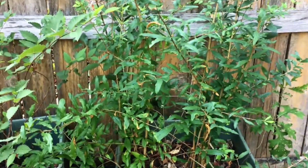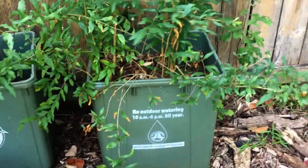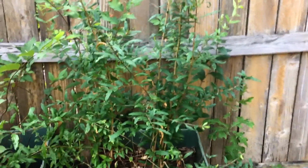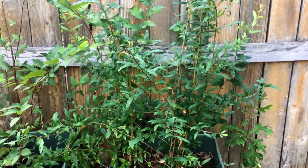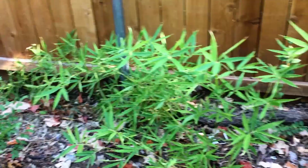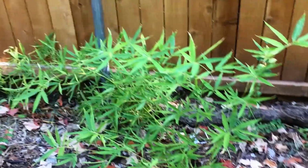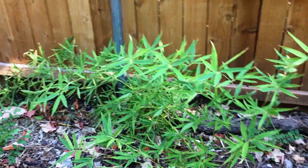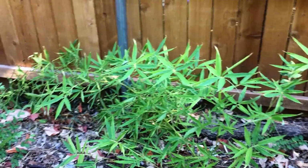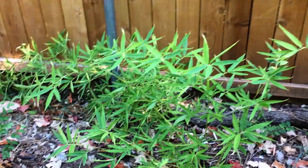Here we have some pomegranate that is still growing in an old, obsolete recycling bin. In the fall, after the leaves have dropped, I might dig them out and take them to the farm and transplant them there. The neighbor's bamboos are growing like crazy, and we don't particularly like the bamboo in our yard because if they get to the foundation, they could damage the foundation.